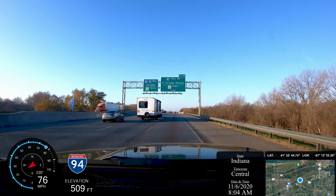I'm going to continue driving west on I-94 in Indiana on my way to the Skyway in the city of Chicago.